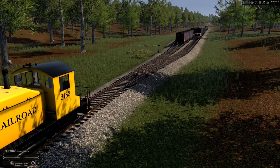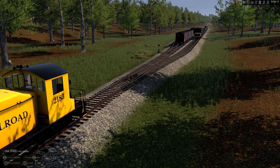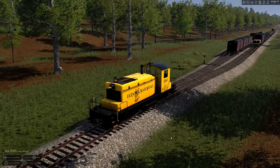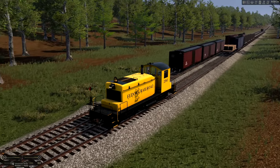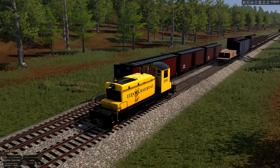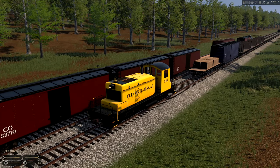How strong is your brake? Pretty strong. And lock onto that. You can see I went ahead and color matched it with the Jeeps. So we're all the same yellow color. Quite a bit of detail on this little switcher, with handrails and whatnot.